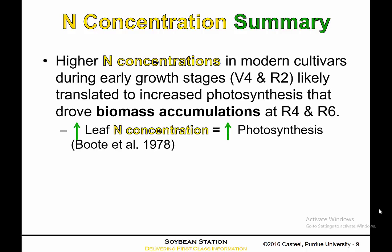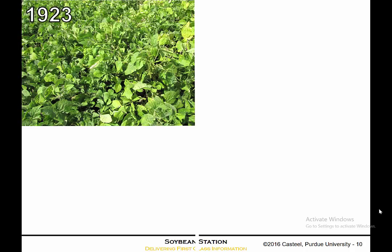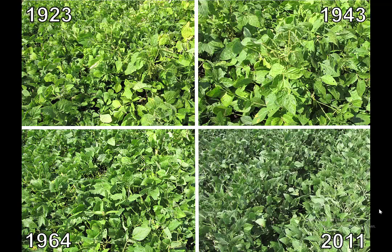So, the comment earlier about higher nitrogen concentrations, how they go toward the leaf retention as well as photosynthetic capacity. Every single growth stage across these release years, we saw more nitrogen in those components, okay? Sometimes the pictures definitely do a better justice than my little take-home bullets. These are varieties from 1923, 1943, 1964, 2011. Okay. These are all the same growth stage.